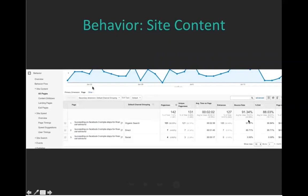But they are also high bouncers. Whereas even though 4 of those people came from social media, they had a 0% bounce rate. So keep those things in mind as you're looking at the data. And also, a lot of times, I'm sure this has happened to some of you, you'll share something on social and you'll see it got 1,000 impressions, and that's great. But did anybody actually click on it? You can tell by looking at these metrics this way.